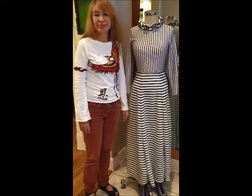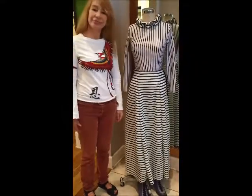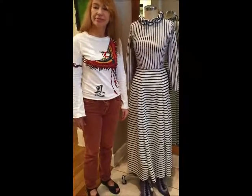Okay, we're back with Mary Kay Blaschke and her super cute little outfit. This is the one that she did for the fashion show.